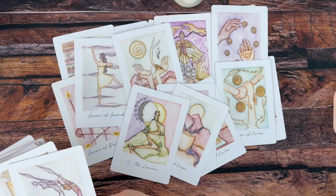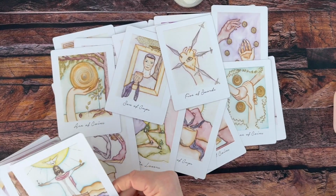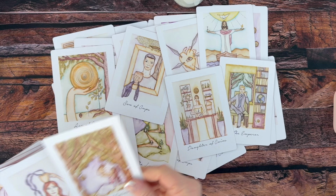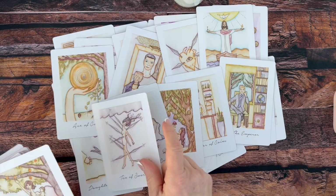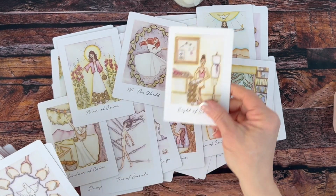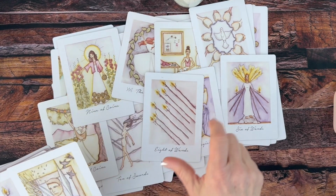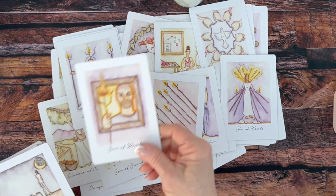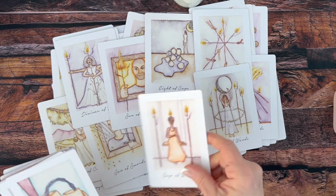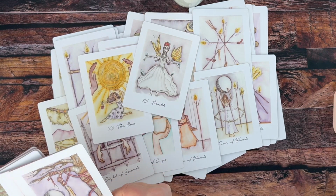I like its color palette. It's just so soft and sweet. I don't think this one's around anymore. I think this one's out of print now. I think the creator kind of went a different way. So it's probably available on the used market, but it's not available by the creator anymore. I see it around, though, on Facebook Marketplace and stuff. Anyway, this one's just soft.